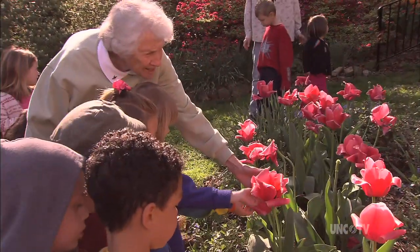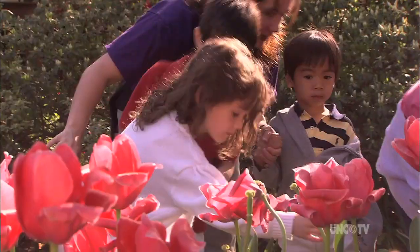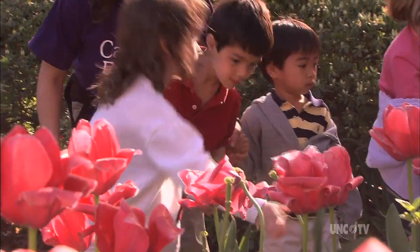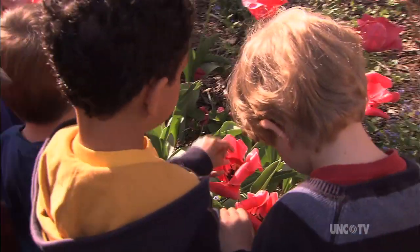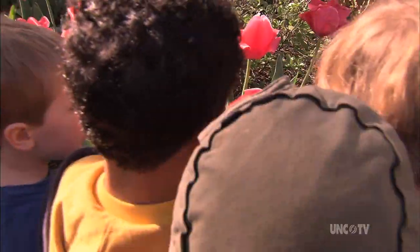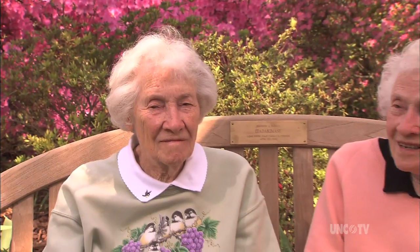Barbara and Bernice recently celebrated their 90th birthday. They are being visited this day by a group of future gardeners and by members of the Cary Garden Club. Oh, okay. You can touch them? There seems to be just a wonderful blending of different colors. Is that an accident? No, I think most of it's pretty well planned.